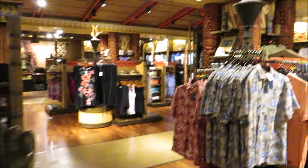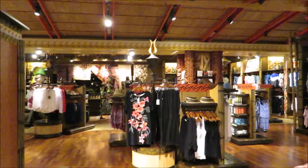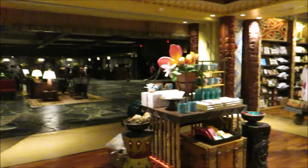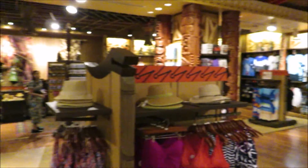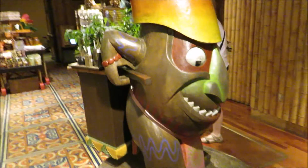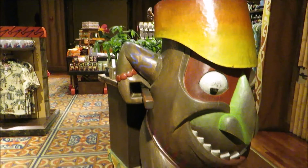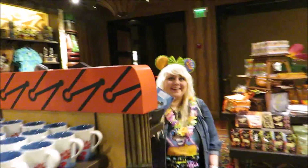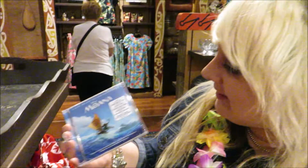And Yip has found her way into the gift shop. I know she's around here somewhere. Or maybe I was wrong. I feel like this best resembles me. I see your ears peeking out there. What's that? The Moana soundtrack. Oh. Well, I'm not gonna say you're welcome. So I guess you can't have that. So that means I'm not thanking you?